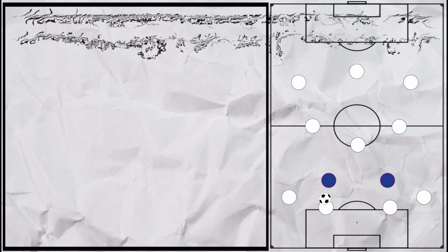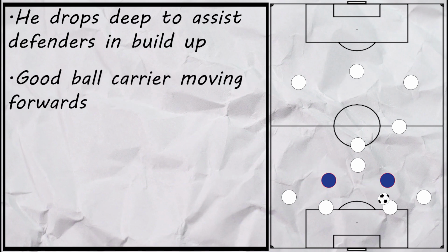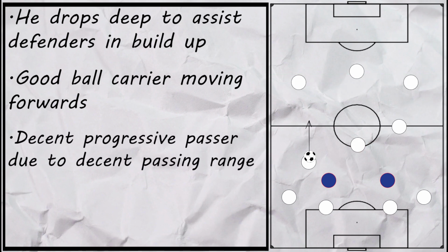When building up, Ceballos is always keen to get on the ball. He drops deep, looking for pockets of space in order to get the ball to progress it forwards. Ceballos is comfortable doing this, and he's a good ball carrier, moving through the zones with the ball at his feet, as well as a decent passing range allowing him to move it forward.